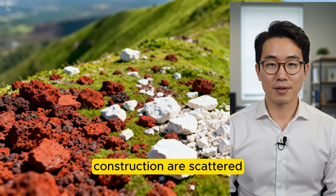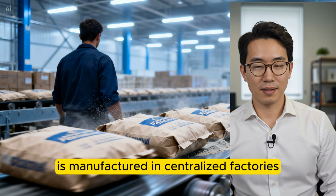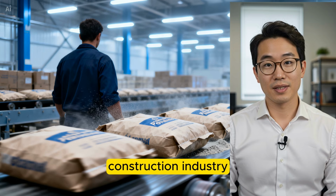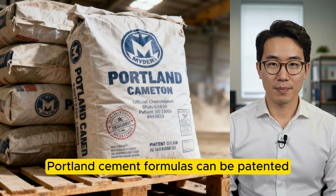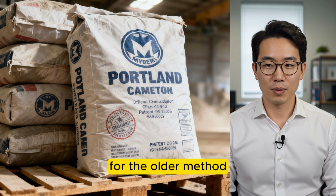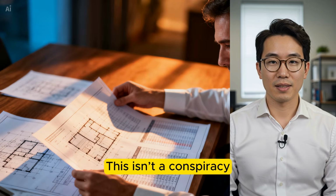The ingredients for lime pozzolan construction are scattered across local geology and waste streams. Portland cement, however, is manufactured in centralized factories, bagged and shipped worldwide. Its predictable performance allows for uniformity in the global construction industry, which relies on standardization. Portland cement formulas can be patented, branded, certified, and standardized. This is something that simply didn't exist for the older method. Not because anyone forbade it, but because no one had a financial reason to build with it. This isn't a conspiracy. It's market selection.